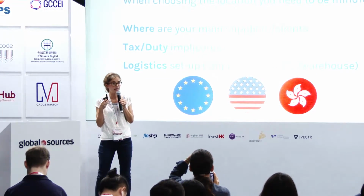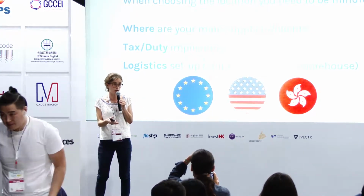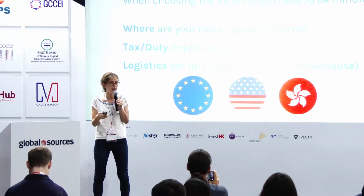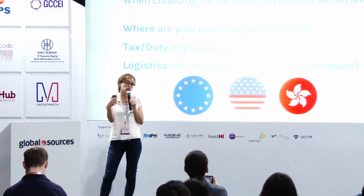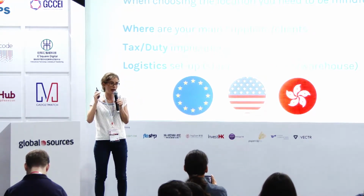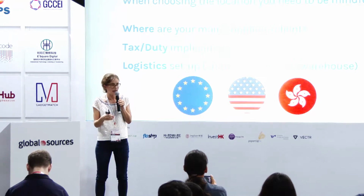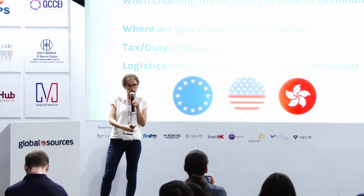In that case, it might make sense to see if you can find a partner warehouse or a fulfillment partner based in Europe, so that your shipments within Europe will have no taxes and duties. On the other hand, if you're getting your goods produced here in China or Hong Kong, but your main market is in the US and you also have clients around the world, the threshold for taxes and duties in the US is very high. It's at $800, which means that any shipment from Hong Kong to the US under that threshold, no taxes will apply. In that case, based on your size and your strategy, it could make sense to have your fulfillment center based in Hong Kong or in China rather than in the US.